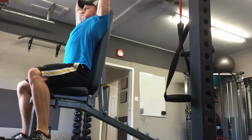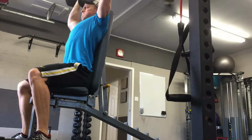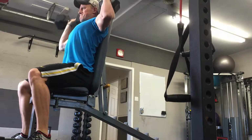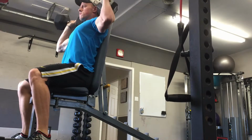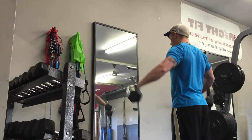So when I say strict, I'm pushing my back against the seated bench there. I'm trying my best not to arch my back, so really putting the pressure on my shoulders and really just using my shoulders to press overhead. Worked up to 60s in each hand for a couple sets of 8.